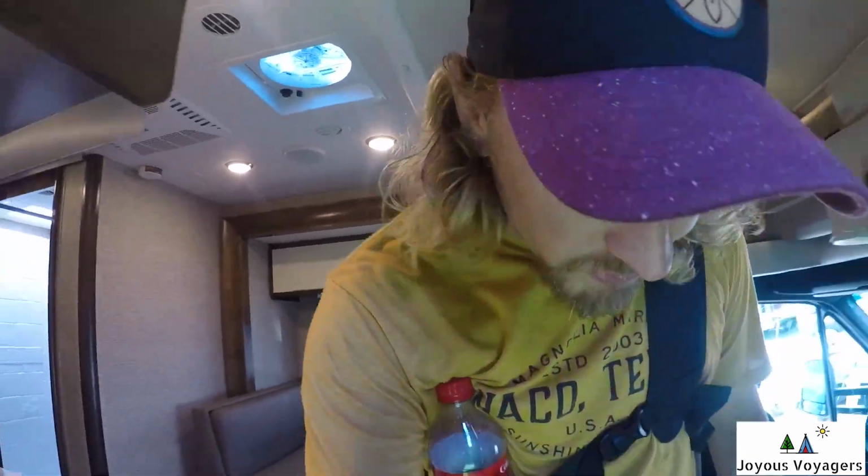This is a really cool model I've been looking at. Maybe one day. I don't know. I don't know if I'd pay $130,000 for that instead of an Airstream. I'd pay for that over an Airstream. Really?